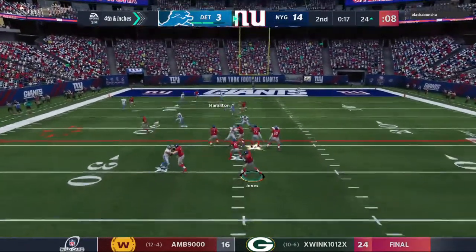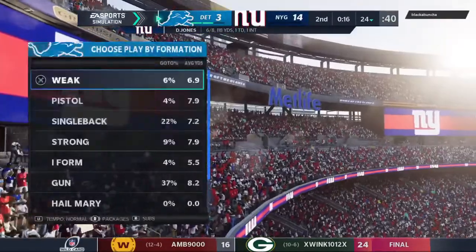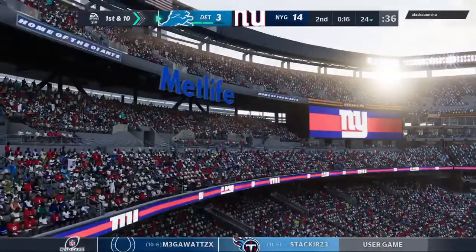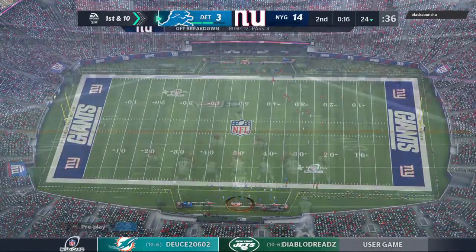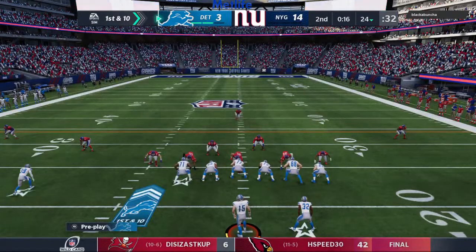Off play action, Jones. And that is incomplete. 16 seconds now on the clock. The Giants go on 4th, but come up empty. And the Lions will take over. Turnover undone. The clock showing just 16 seconds till the half as they line up 1st and 10.